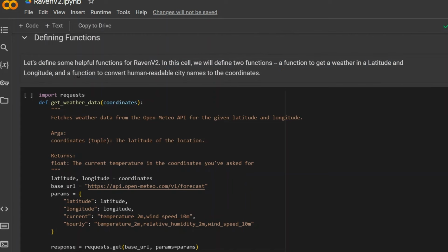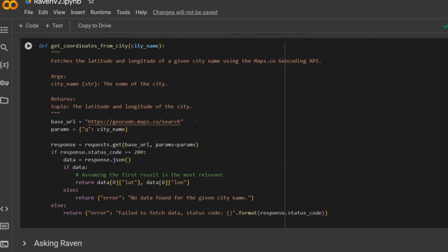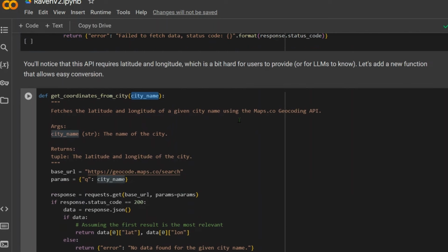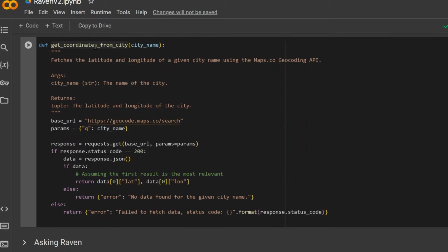And the other function is to convert human readable city names to coordinates. So the second function, let's have a look first. This is the name of the function. Once we give a city name, that city name is going to be broken up into two parts, and this function is going to return the latitude and longitude of that city.